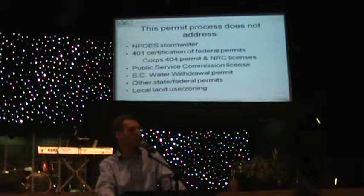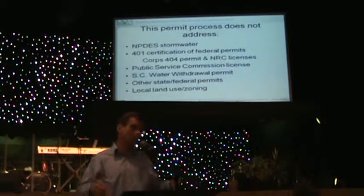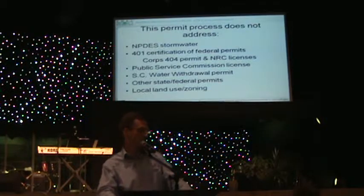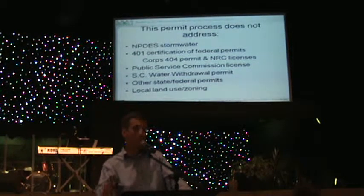DHEC is required to make a decision on what's called a 401 water quality certification on any federal permits that are issued to facilities in South Carolina. And in this case, there are two federal permits of particular interest. One is the Army Corps of Engineers 404 permit. 404 is a section of the Clean Water Act. Sometimes that's called a wetlands permit.